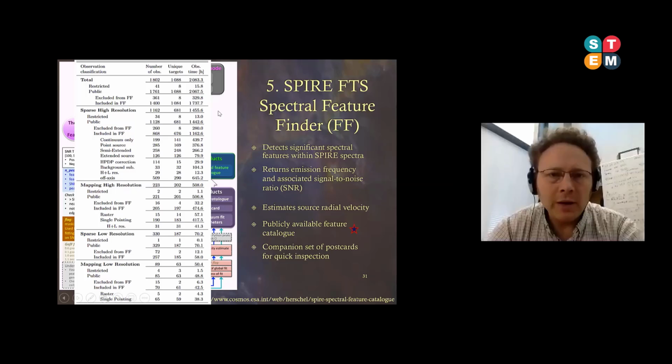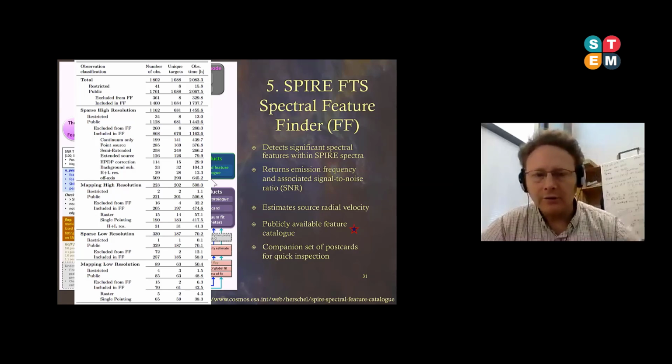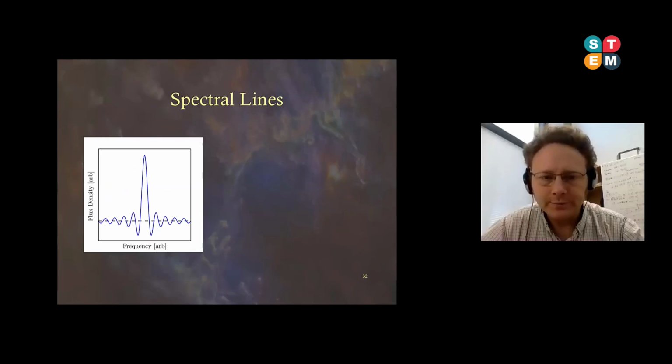This table is from one of the papers. I want to highlight just in the upper right corner of the table, there's 2,000 hours of integration time with the SPIRE Spectrometer. And there's a lot of varied sources in there.